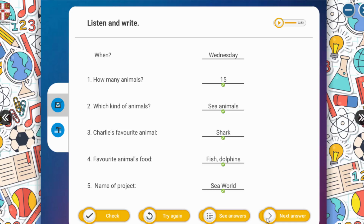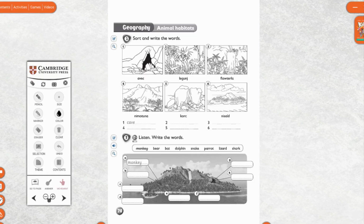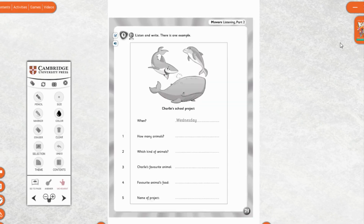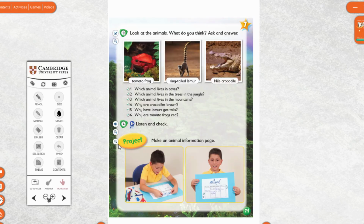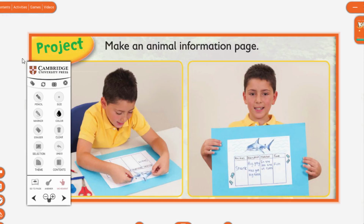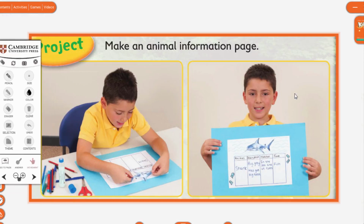If your answer true, you can put little tick. And we finish this unit, unit 7. And I will remember your homework. Don't forget this homework. Please send me like this photo. Okay? And draw your favorite animal and write the sentences and send me.